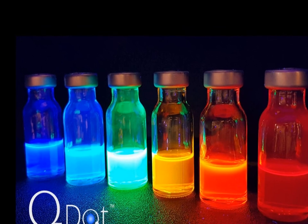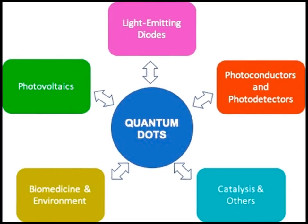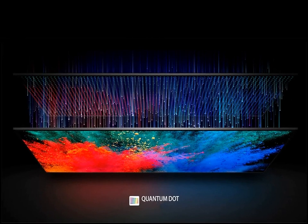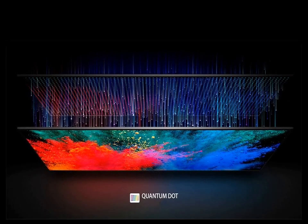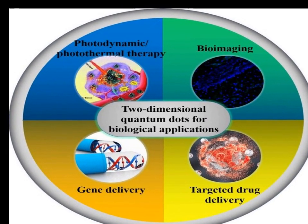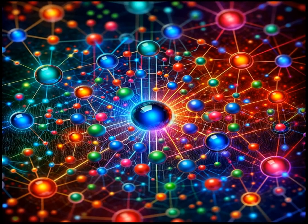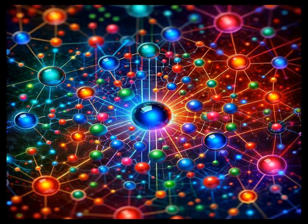Quantum dots are composed of a core material, often cadmium selenide, CdSe, zinc sulfide, ZnS, or indium phosphide, InP, which determines their electronic and optical properties. These cores are usually surrounded by a shell made of a different semiconductor material, which enhances their stability and luminescence efficiency. The surface of quantum dots is often coated with organic molecules to improve solubility and compatibility with different environments.